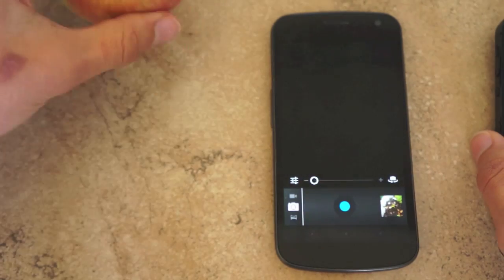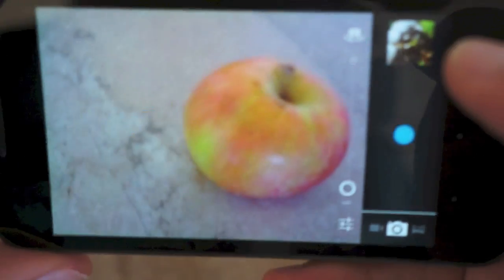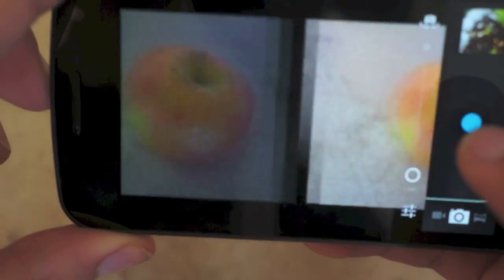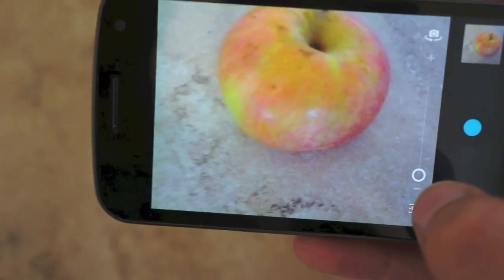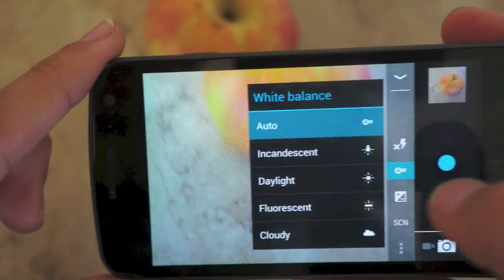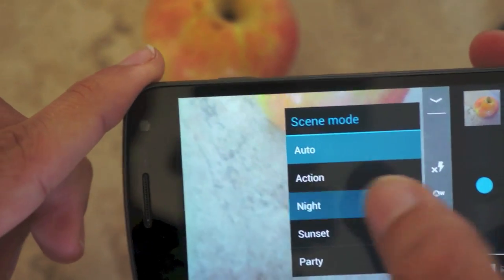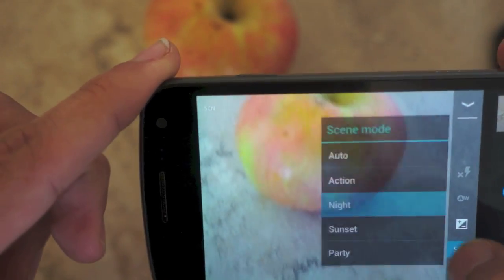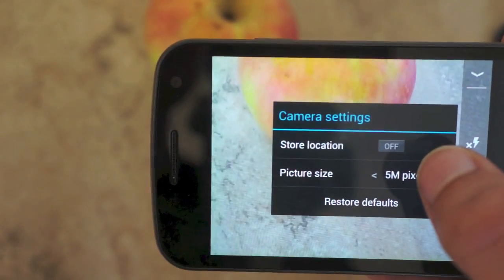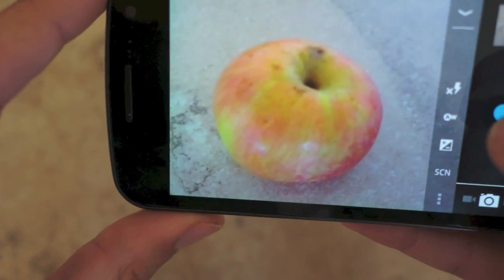But there's really not a lot of features as far as changing manual settings. So the Nexus does give you a little bit more. I can tap to zoom in. The quality isn't as good. It's a 5 megapixel camera. But you can go ahead and change some of the white balance. You can change the exposures. You can change the scene to whatever scene you like, as well as change the storage location. So things like that. But overall, the picture is nice.